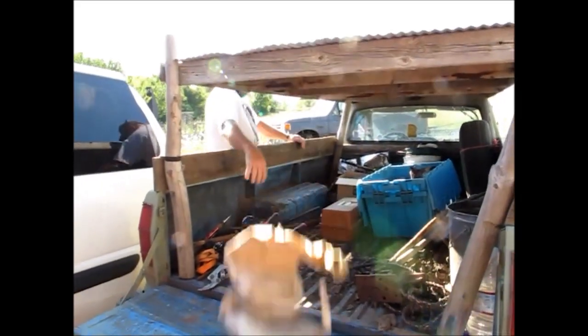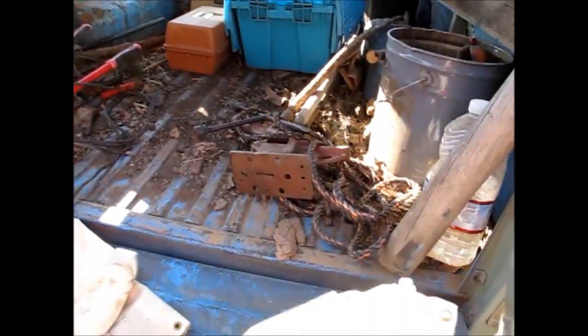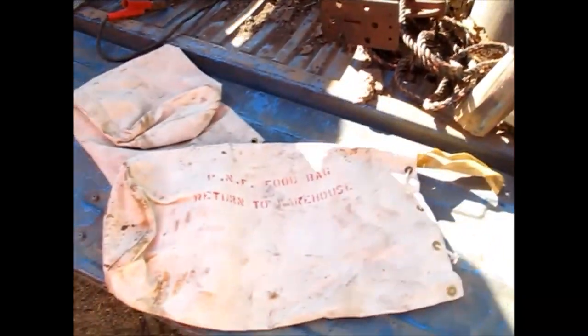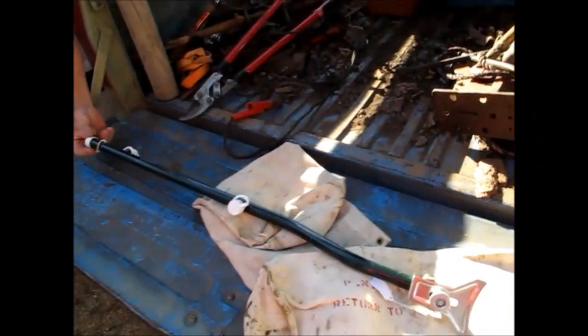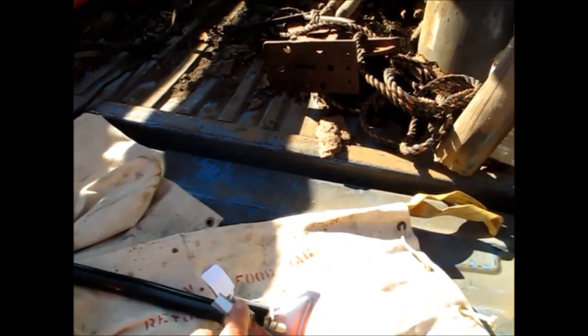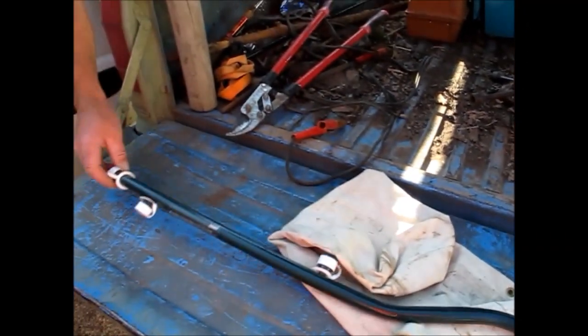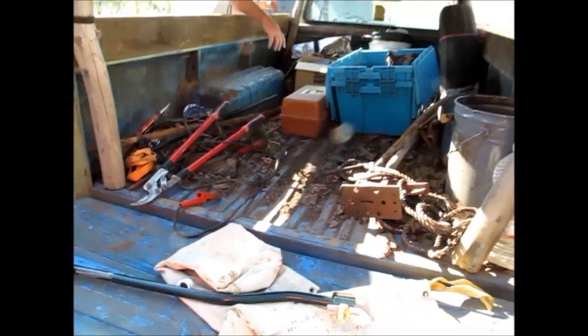Got these 2 canvas bags to use for whatever. This brand new, never used Coleman. It's kind of an accessory. You can put a lamp up on top, and you can put hoses off the side. And so you attach it here to your big tank. We can run 3 water heaters at one time. We could.